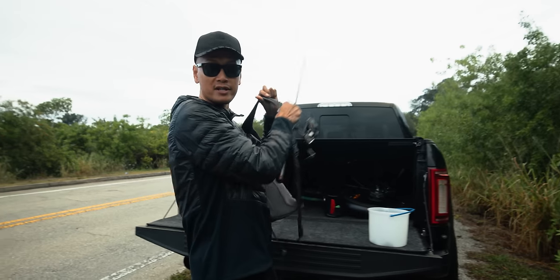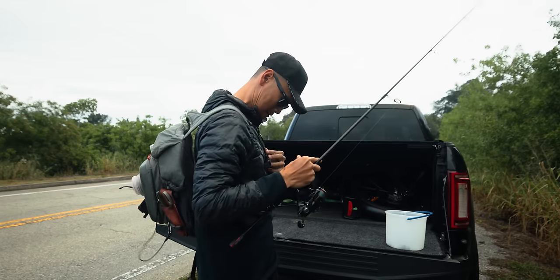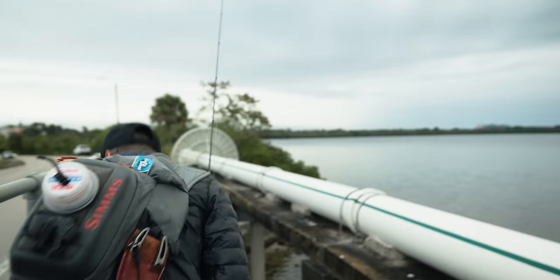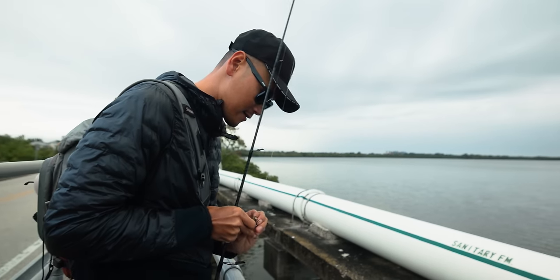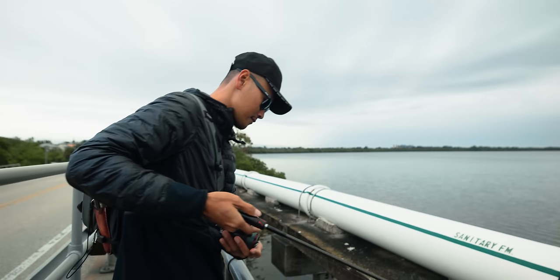All right, let's head to the bridge and hopefully they're chewing today. Hopefully they're down there. Let's go. These sheepshead are stacked up right next to these pilings here. We're gonna send our first bait down there. Let's see. It's dropping it straight down actually. There's a few on that piling right there.